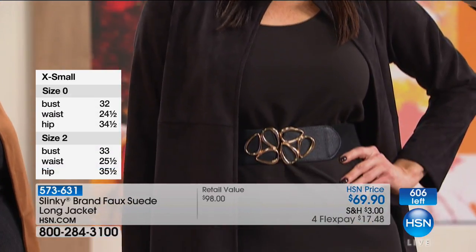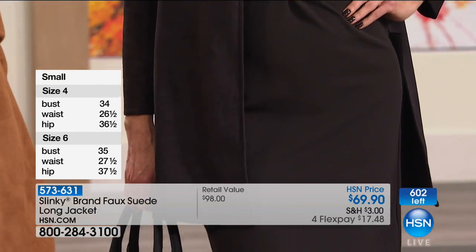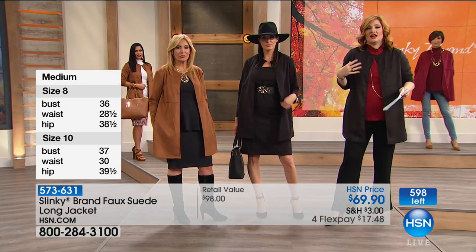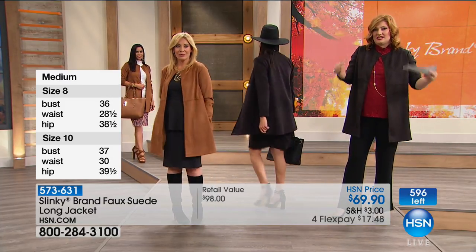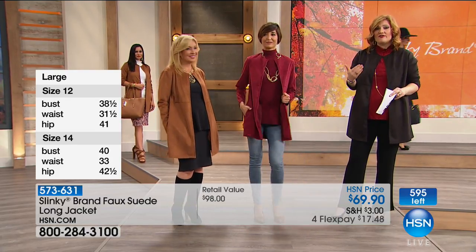And I wanted to show you too, even the lines on the shoulder give such a nice structure. It's hard to see on the black because we're both in the black. Maybe you'll see it on Jackie more, but it doesn't hang on you like a potato sack. It has structure, it has shape, but at the same time, there is a softness to the fabrication.